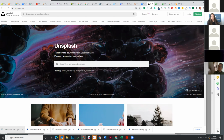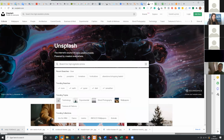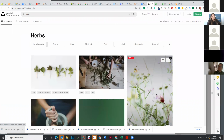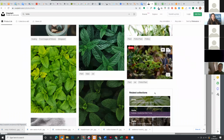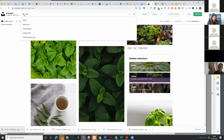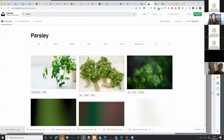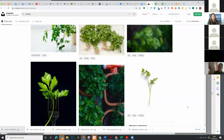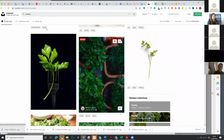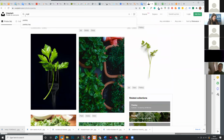Okay, so nobody's put anything in the chat, so I'm going to search for herbs. And you can see all of these images are completely free. If there's a type of herb maybe that you're looking for, let's have a look for parsley. Again, all these images are free. Okay, and it's just a case of veg boxes. Okay, let's have a look. Spell it correctly. Vegetable.